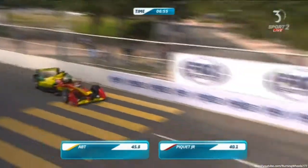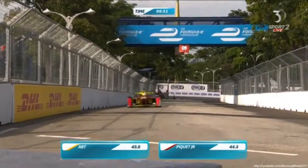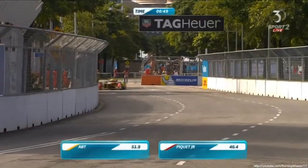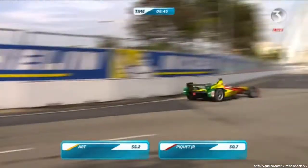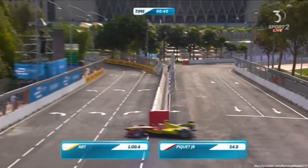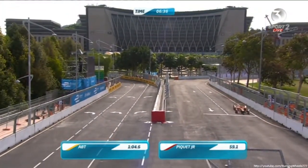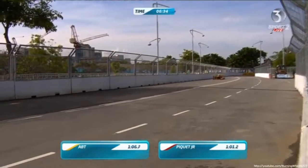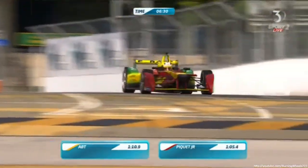Yeah, so under braking now for the right-hander of turn 7. Really having to work the car hard is Daniel Abt. At this point, he's got to keep going, hasn't he? If he stops, he's going to have no time at all. They've put curbs on the exits, which is very unusual for a street circuit. And I think in a lot of ways it's actually when you touch the curb, it brings the car up into the wall.